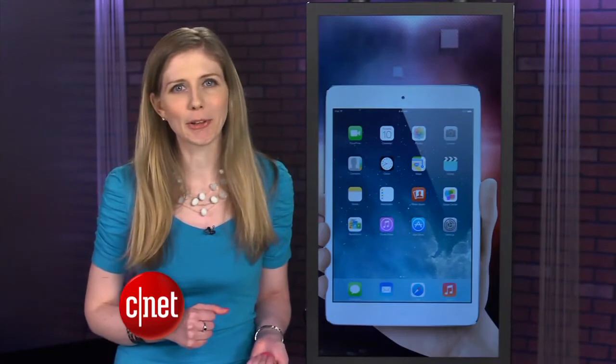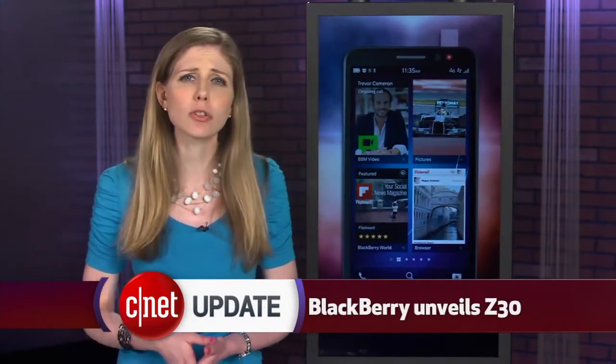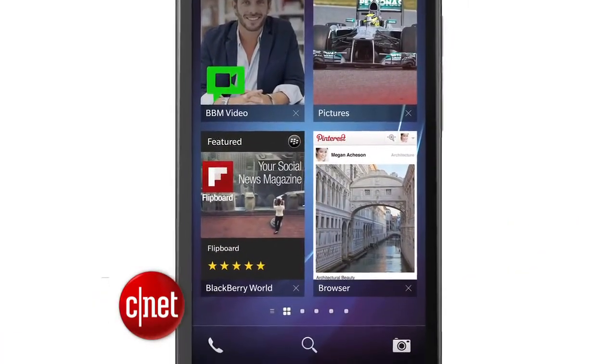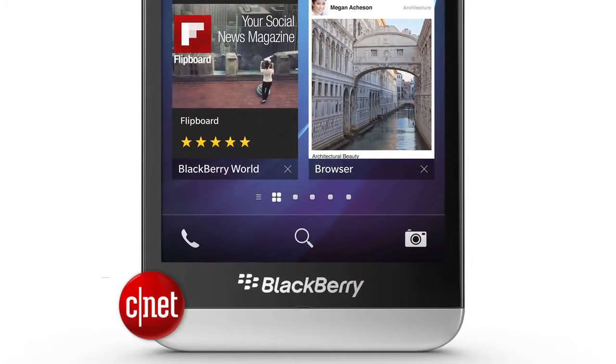And Apple isn't the only one with a new phone to talk about. Believe it or not, BlackBerry still has some fight left. The company just introduced a new flagship phone called the Z30 with a slightly larger screen, better speakers, and improved battery life. There's no price or launch date yet.